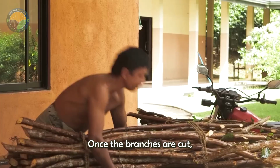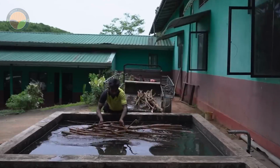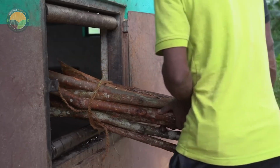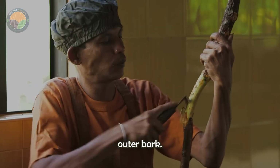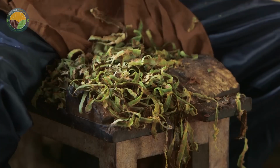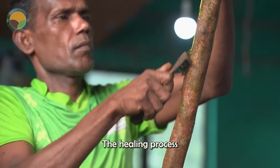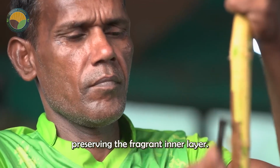Once the branches are cut, they are taken to processing facilities for further steps. Each branch is soaked in water for at least 15 minutes, making it easier to peel off the tough outer bark. The peeling process requires precision and patience. Workers carefully scrape off the outer bark, preserving the fragrant inner layer.